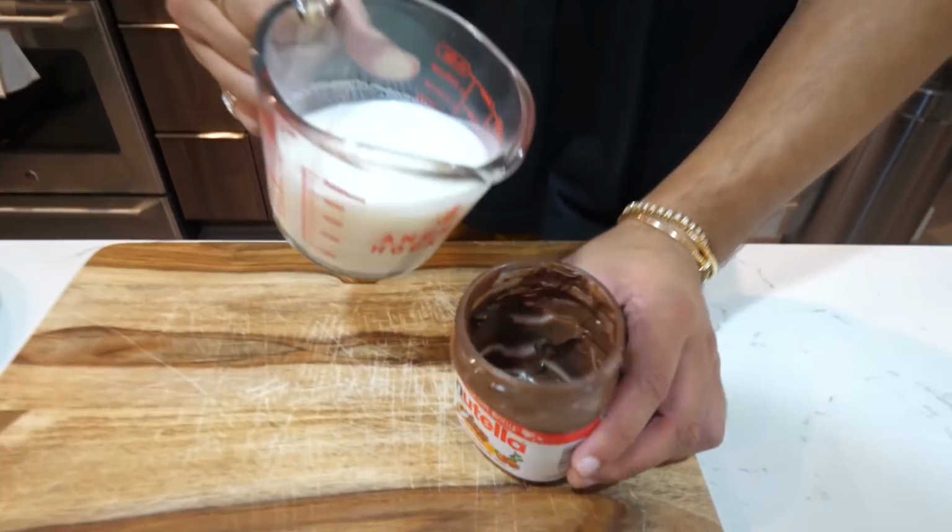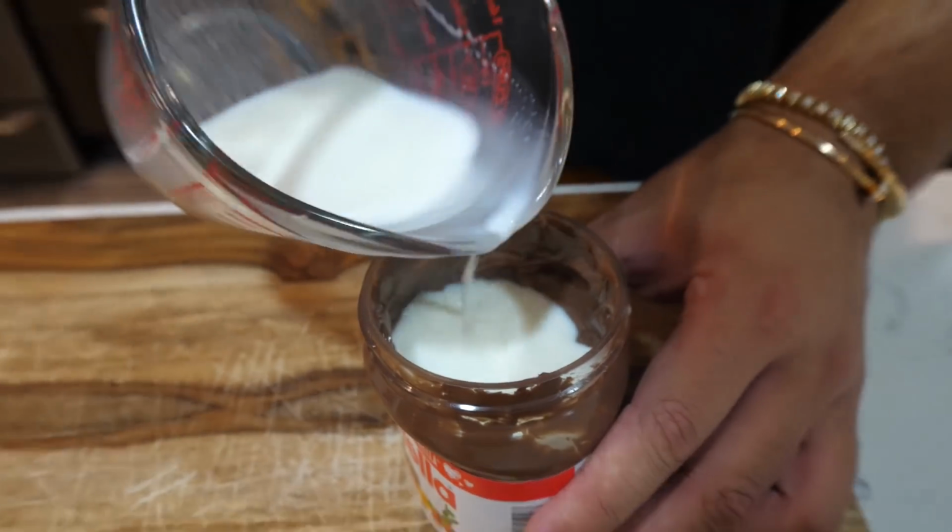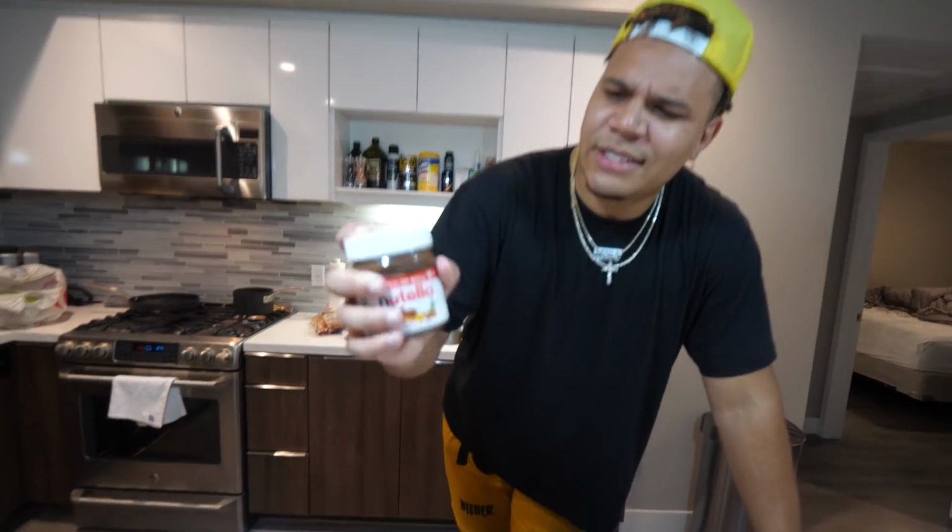Nice milk mustache. Look at this, guys. No tricks, okay? We're gonna pour this directly into the Nutella. And just like that, we're gonna leave a little room up top. We don't want it to be too liquidy. Make sure the cap is nicely tight. We're gonna give it a nice shake.